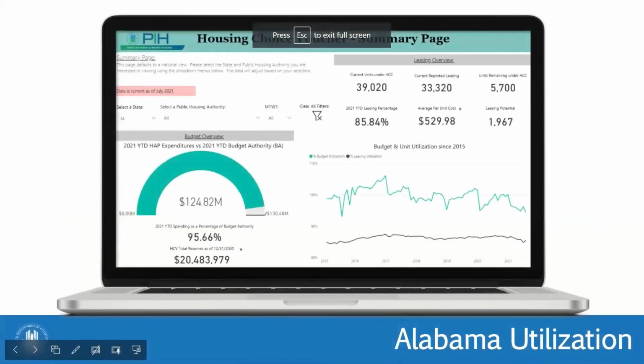The first slide that you see up on your screen is the Housing Choice Voucher summary page for the state of Alabama. This is a look at what the utilization is for the entire state. As you can see, this is through July of 2021, so it doesn't show the whole year. Through July, the state of Alabama has received $130 million in HAP funding, of which y'all have spent $124 million. So you have a 96 or 95, I'll round it to 96%, utilization as it relates to your budget authority.